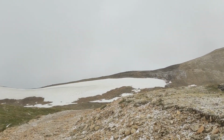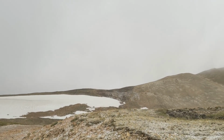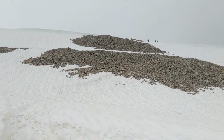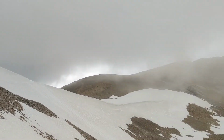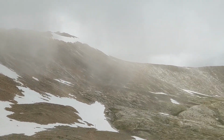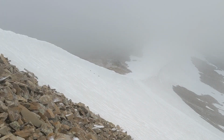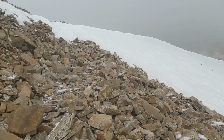So it looks like people are making it up there. That's the ridge. All right, so I'm about to hit the glacier. I believe those people are there on the ridge, and that heads that way. Turns out those people that were camped next to me last night were from Shawnee. So, that's pretty cool. I don't know if you can see those little black dots right there. Those are birds. This is the ridge.